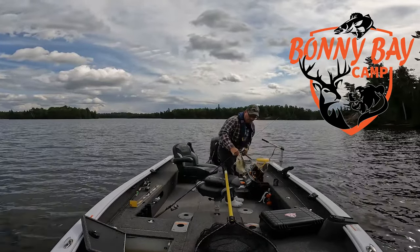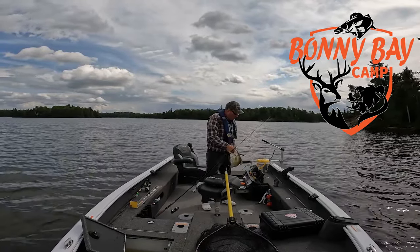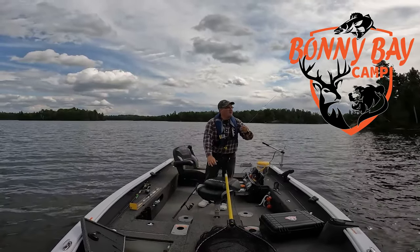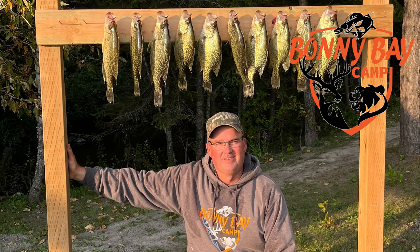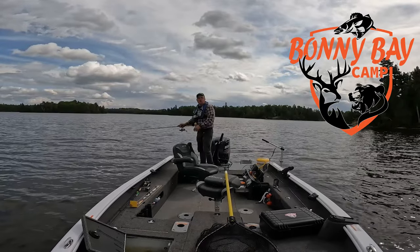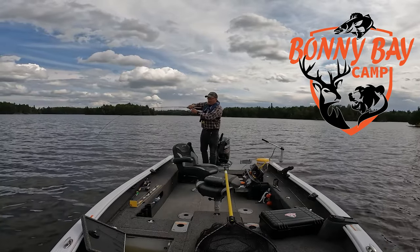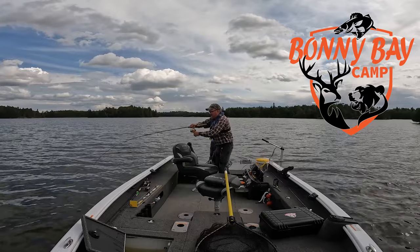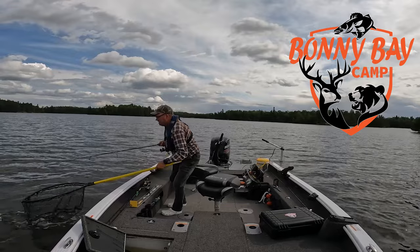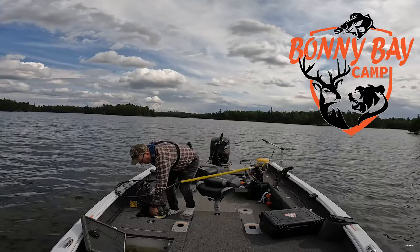For sure. See a tag in that guy, but I do see a fish taco in here for sure. Another one. Oh yeah, they're strong. Nice fish. Oh yeah. Another good one. There we go. Another good crappie.